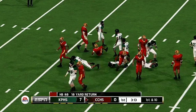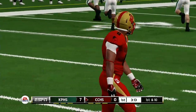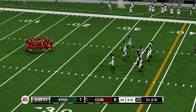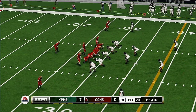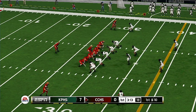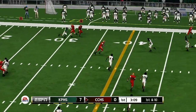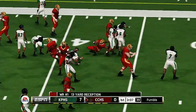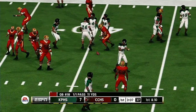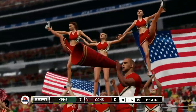He makes it out to maybe the 29-yard line. Now the offense gets ready to take their first crack at it. Quick strike to the receiver. Fumble. And the offense will recover. It's careless mistakes like this that can completely turn a game around. He's simply got to be more careful with the football.